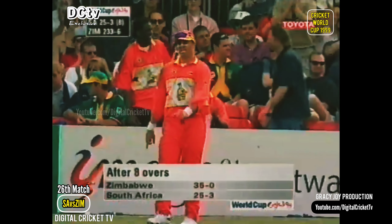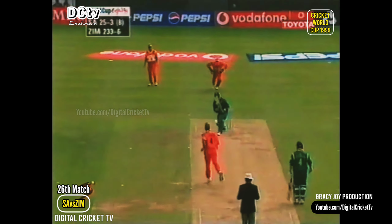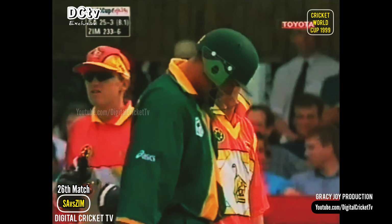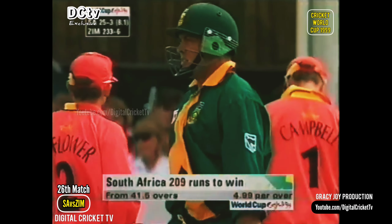25 for 3 after 8 overs. South Africa, Zimbabwe were 35 without loss. Lots of work to be done by the South Africans. Help them along, if that is the correct way of putting it, with Robin Jackman and John Emburey.